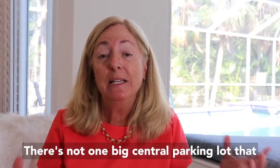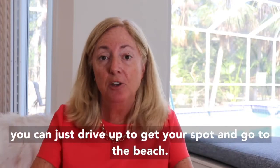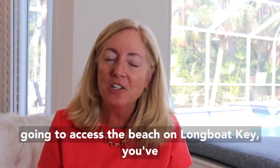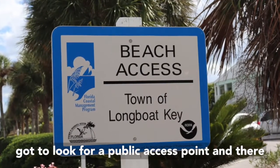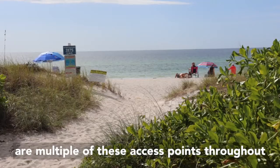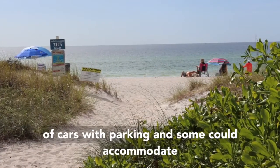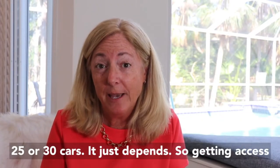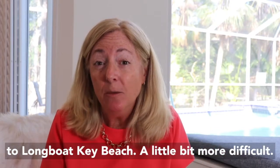There's not one big central parking lot that you can just drive up to, get your spot, and go to the beach. It's a little bit more complicated. If you're going to access the beach on Longboat Key, you've got to look for a public access point. And there are multiple of these access points throughout Longboat Key. Some can only accommodate a couple of cars with parking, and some could accommodate 25 or 30 cars. It just depends. So getting access to Longboat Key Beach is a little bit more difficult.